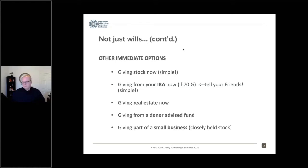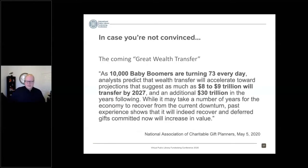And then even giving part of a small business, lots and lots of lawyers probably and accountants here in this part. Closely held stock makes a great gift as well. Again, not as simple as publicly traded stock, but it is something that could be there. And that's sort of getting to the advanced part. And I would say, but still even more relevant than most charitable trusts in most cases. So not just wills, all of those things.